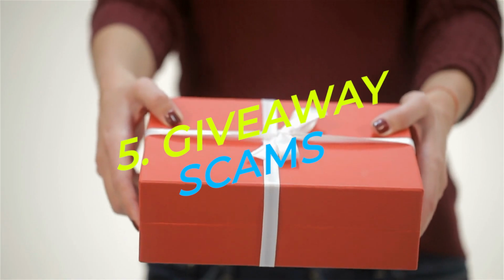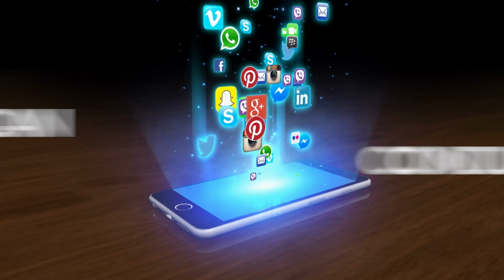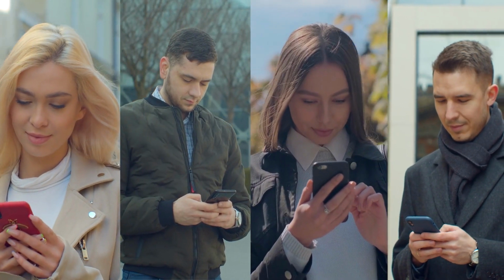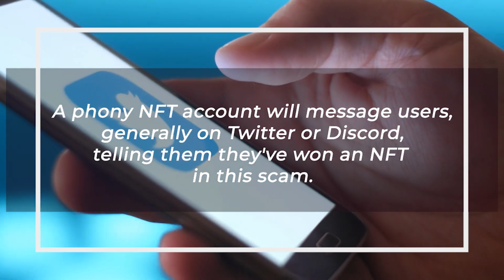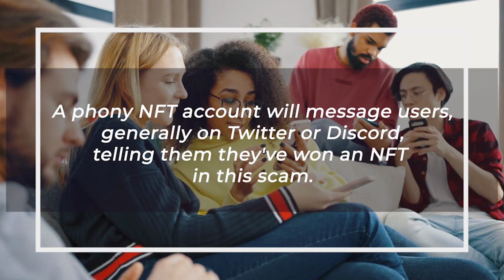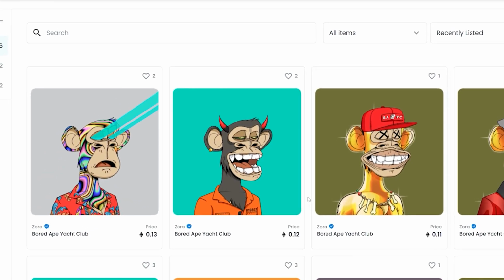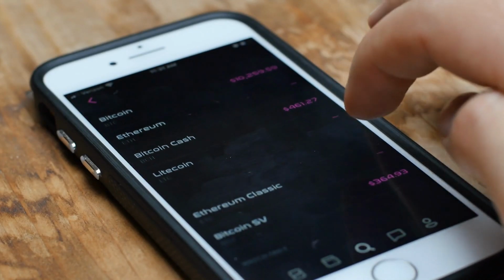5. Giveaway scams. Fraudulent NFT social media accounts and Discord servers can conduct fake giveaways, leading users to believe they've won a significant prize. A phony NFT account will message users, generally on Twitter or Discord, telling them they've won an NFT in this scam. The user will then be directed to a false NFT page, where they will be asked to connect their crypto wallet and enter their seed phrase.